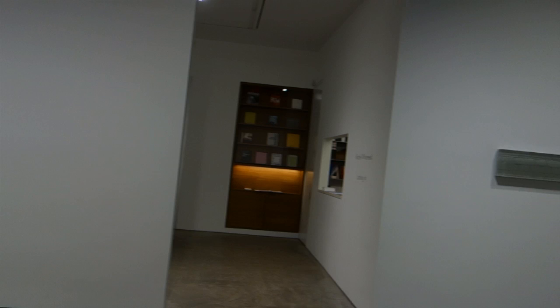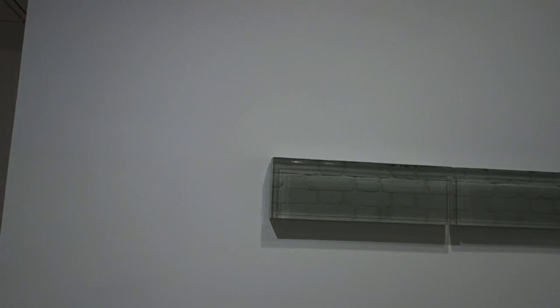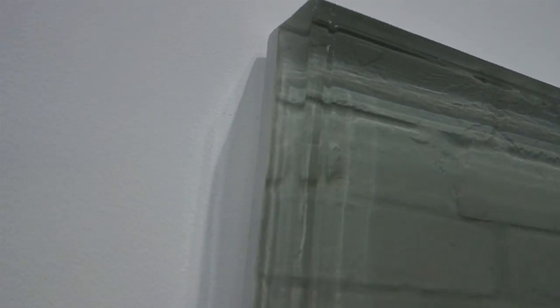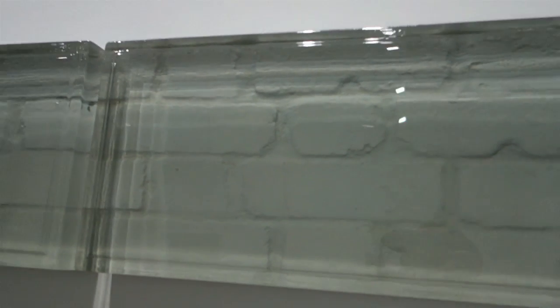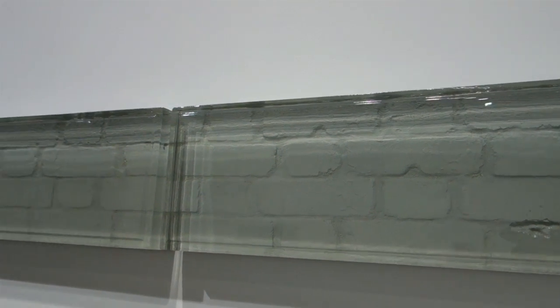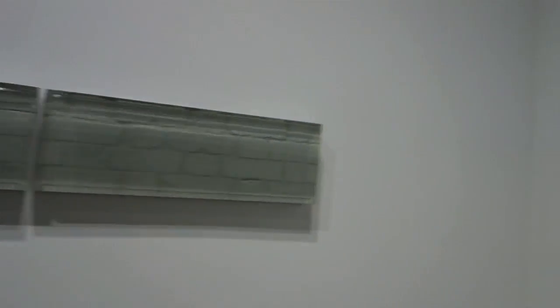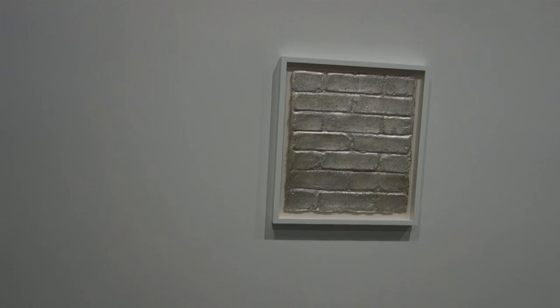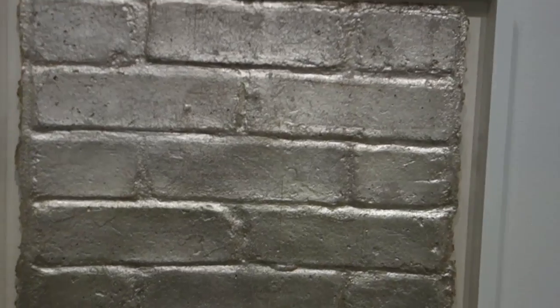And, well, this is a little different thing. This is mostly segments with resin. And, I thought these were in glass cases, but they're not. This is solid chunks of resin and cement. This is Untitled 2015, 23 by 61. This is Untitled Silverleaf.